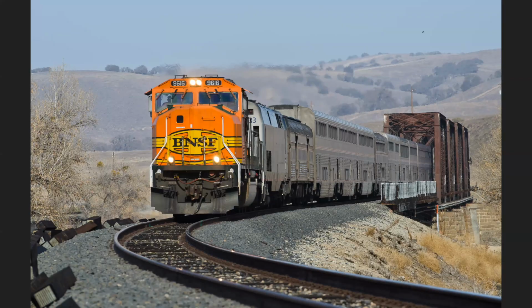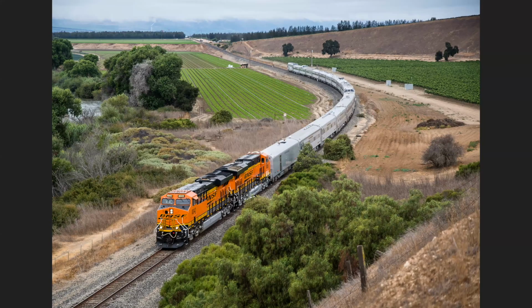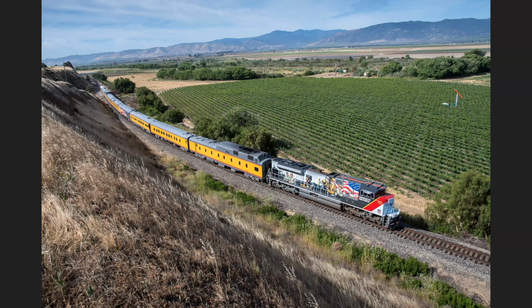And then we got an actual BNSF special. This was one of their Round the West specials that mostly ran on BNSF territory, but they did get an arrangement with the UP to run down the coastline. So it's pretty amazing to see an 18-car special coming down the coast. And there's that special we saw before, so we'll keep it moving.